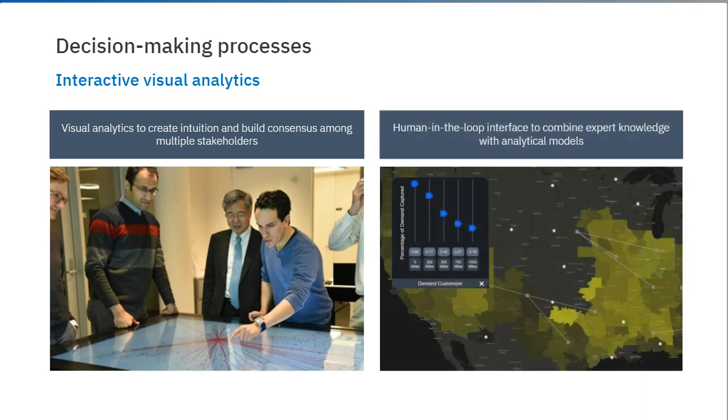The interactive part of that is what we call human-in-the-loop analytics. And that basically concerns all of the interactions that can happen between the decision maker and the model. So I've previously talked about the fact that, if you place a facility somewhere, you'll be able to capture more demand near, and that the market share is going to decrease as you go further.